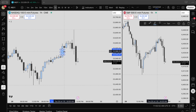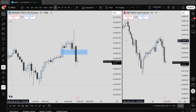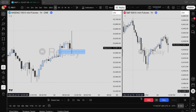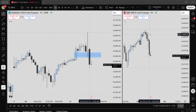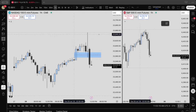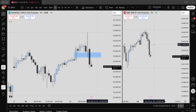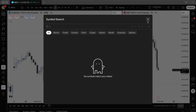The NASDAQ looked extremely bullish. Obviously, this is after I took my trade or during my trade. But the NASDAQ before this candle closed looked extremely bullish because we were trading above this fair value gap. It looked like this basically, which looks bullish. And on ES, we actually inversed this hourly fair value gap up here, as you can see right here. We inversed it. It's way smaller. But like I was saying, ES looked extremely bearish. The NASDAQ looked extremely bullish.